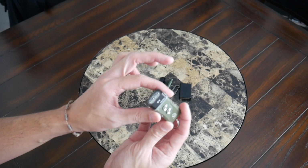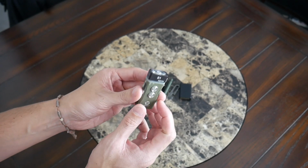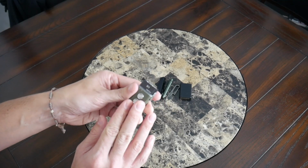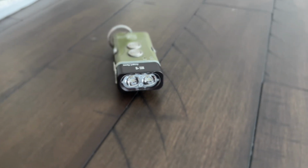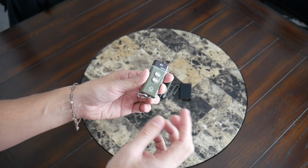Up next, we have the flashlight that I've been using as of late, which is from Ravivon. I've featured another one of their flashlights in a couple of my more recent videos. I've been really impressed with this brand in general and just how bright their flashlights manage to get. I've looked at them accidentally a couple of times and I can see why flashlights are a good self-defense option, because I've pretty much blinded myself.